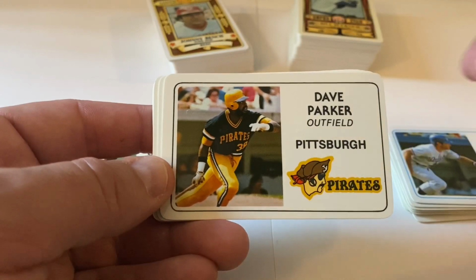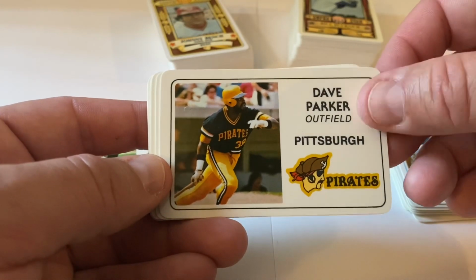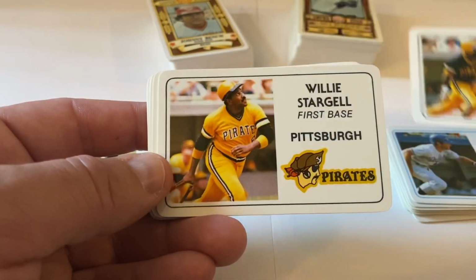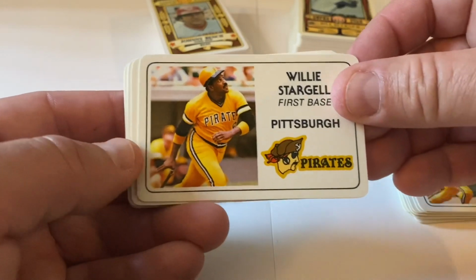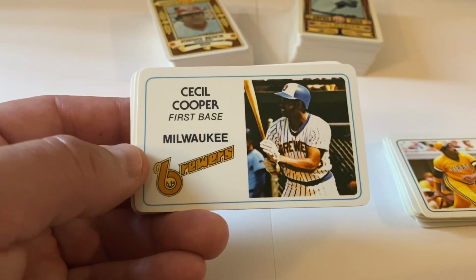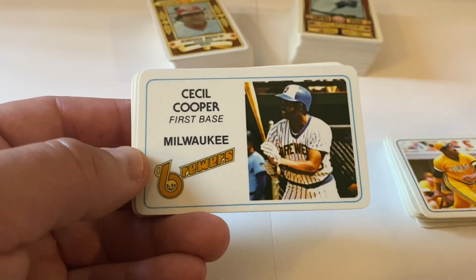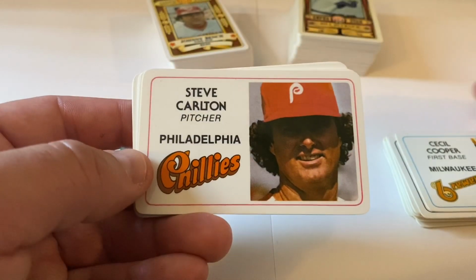Dave Parker. Look at that Pirates logo. It's kind of strange looking, but interesting. There's Cobra. There's Pops, Willie Stargell, back-to-back Buccos. All you Pirates fans out there. Nice Cecil Cooper. Interesting how they did the Brewers logo. Love it. Steve Carlton, Hall of Famer.